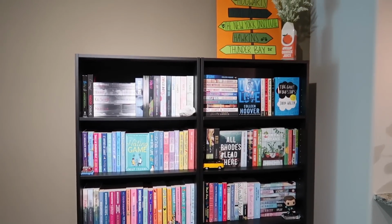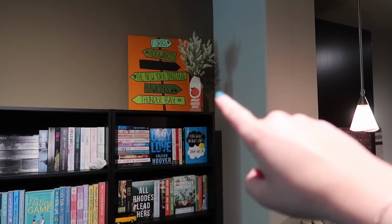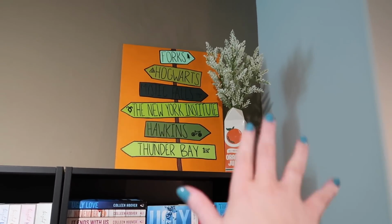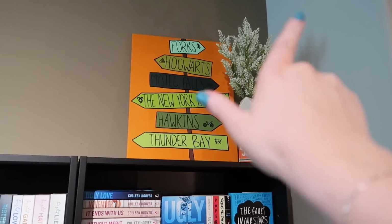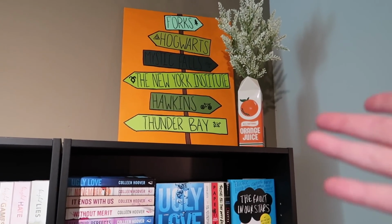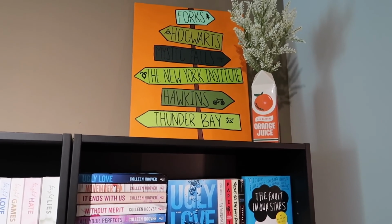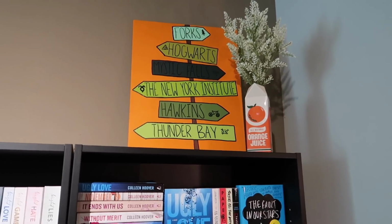Just a quick overview. Isn't she gorgeous? I cannot remember if I touched on this up here. I don't think so. This is a beautiful little sign that my sister made for me for my birthday. It's obviously like a road sign, and it's pointing to all of my favorite fictional places: Forks, Hogwarts, Mystic Falls, the New York Institute, Hawkins, Thunder Bay. It's literally so perfect, and it matches the color scheme of everything in my apartment so well. So I love it so much.